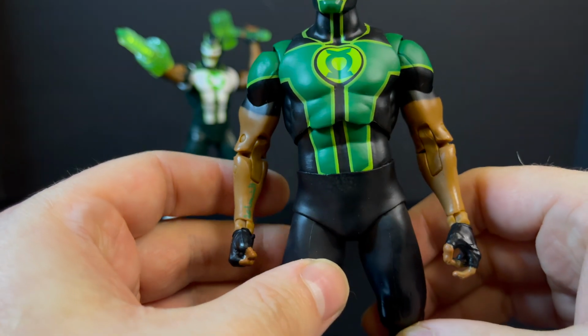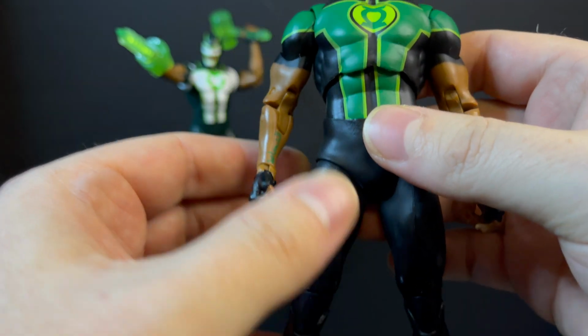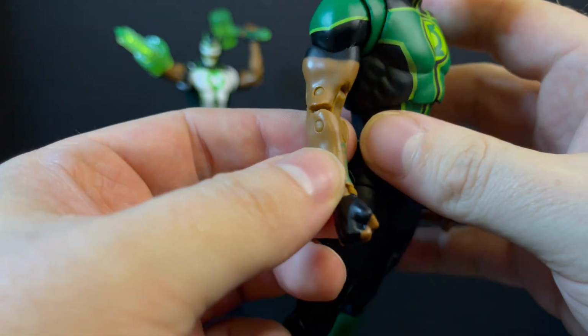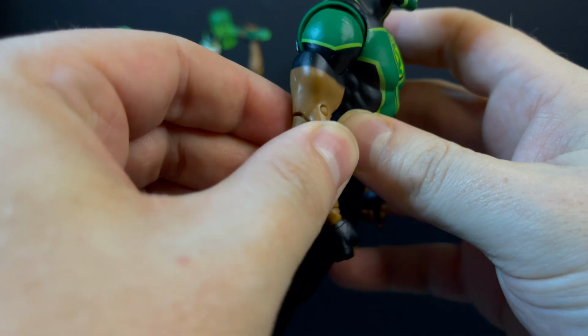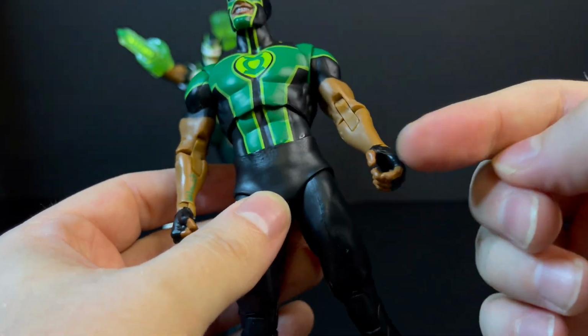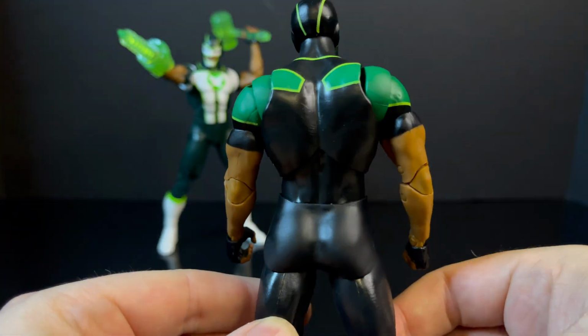The body type, how they do the diaper, that we all know. We don't need to talk about it. If you're a fan of DC Multiverse, you get it. The tattoo on his right arm looks great, well applied. There's none of that extra shading, quote unquote, on that arm. So again, methinks that's a goof. But again, the greens, the blacks, everything looks really nice on this figure.